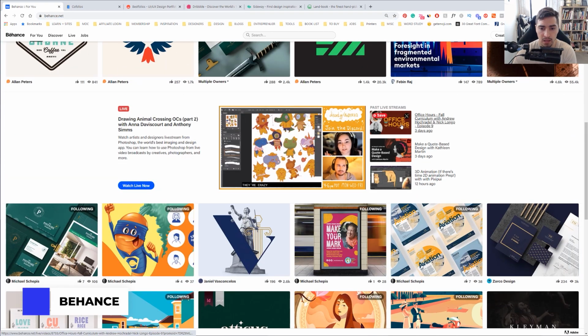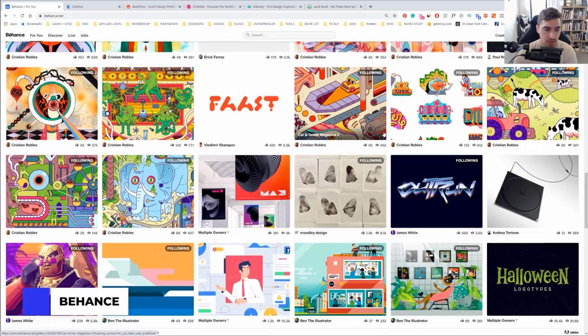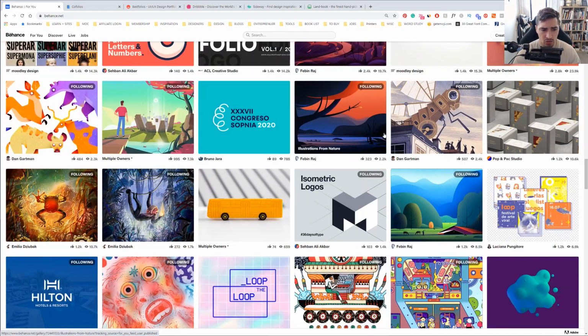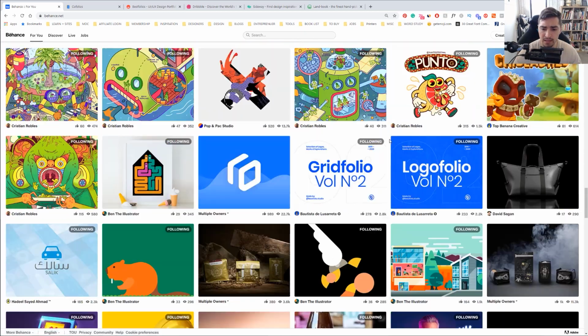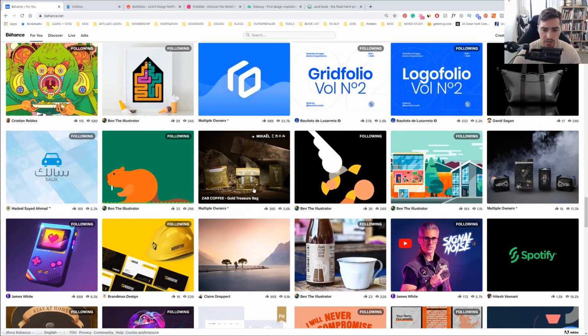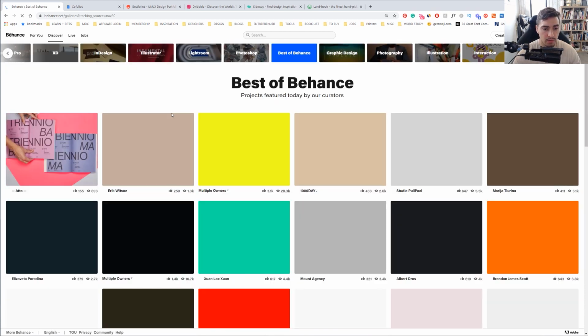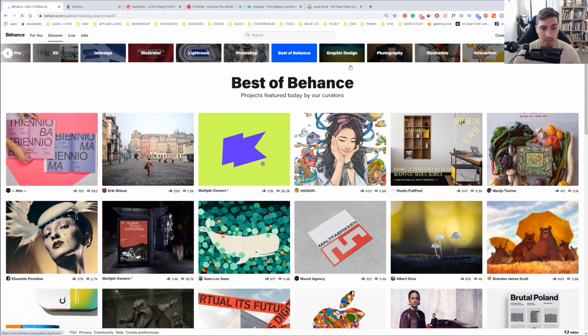It has amazing creatives. You can see all different types, layouts, photography, graphic design, illustration, branding, identities, logos, heaps of cool, interesting stuff, even 3D stuff. So, you can go on here, you can click on Discover, and you can just find amazing creatives on here, and you can search for different categories.